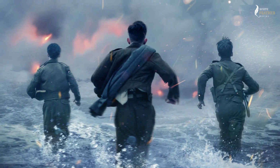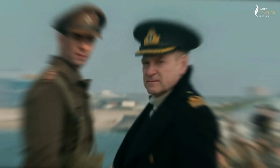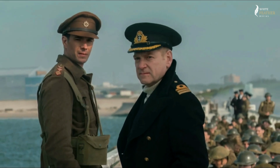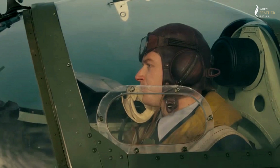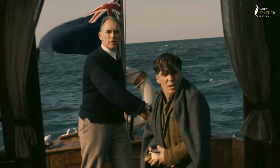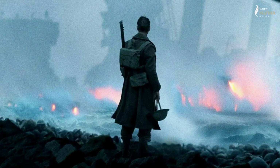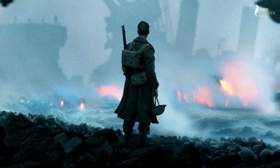To enhance the feeling of claustrophobia, the film was shot using IMAX cameras, which capture a wider field of view than traditional cameras. Dunkirk received critical acclaim and was nominated for 8 Academy Awards, winning 3, including Best Sound Mixing and Best Film Editing.